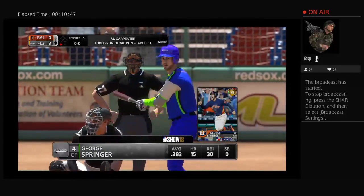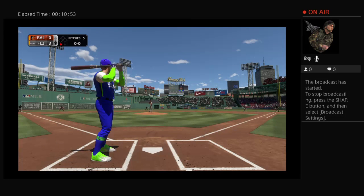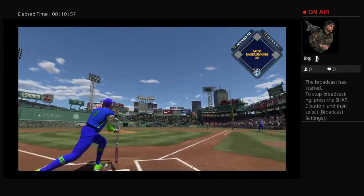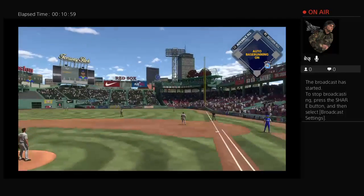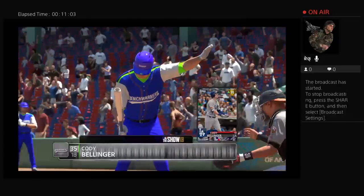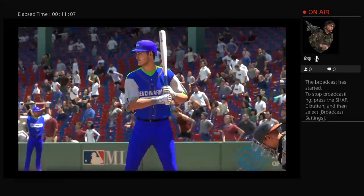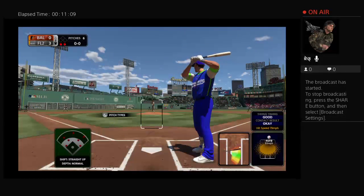Ready now, George Springer. First pitch coming, here it is. Hit in the air out to right. Andreoli moves over, makes the play, and there are two gone now. Digging in, Cody Bellinger, looking to get on base and keep this first inning alive. Bellinger.